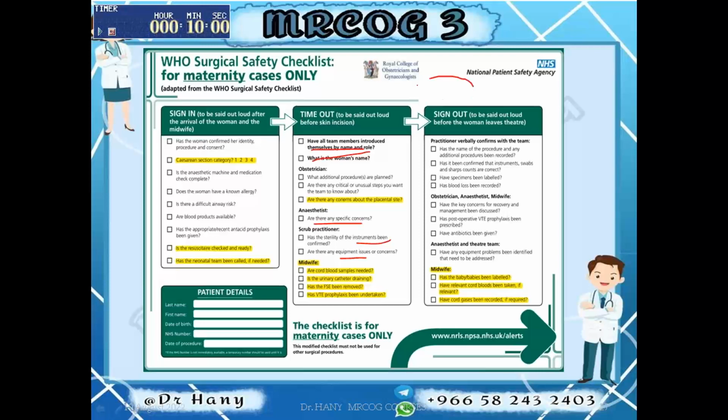The sign out is after the patient is finished with surgery or going out from the theater. What was the procedure? Did any complication happen? Any equipment issue? The operative details should be written here as soon as possible. The post-operative care plan: antibiotic, painkiller, DVT prophylaxis, analgesics. If a sample was taken, is this sample labeled or not? The anesthetist mentions any complication or concern about the recovery, and the midwife records the blood sample.